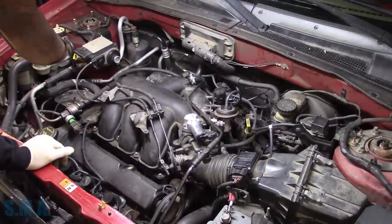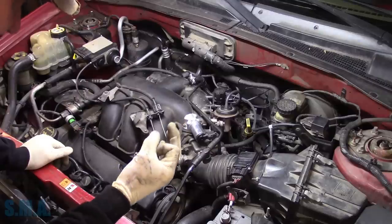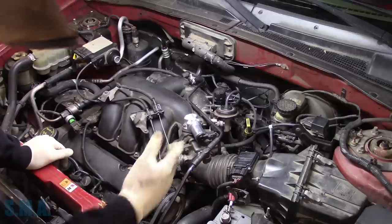Double checked that fuel pressure regulator. I was right, it was the hose that was leaking. The hose was too big. Installed a new PCV valve. Now, free tip Friday for you.